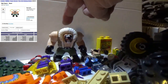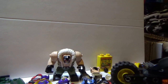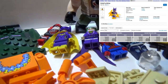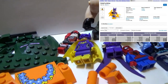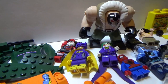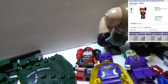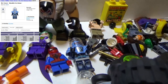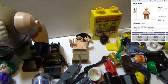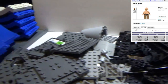So that Bane is $13.07. Now he's missing those two little coil things, but I'll have to see how much those are worth. But let's just say he's like $12. Batgirl poly bag right there, so that's about $8, but she's missing her two batarangs, so let's say $5 on that. The Harley Quinn, $4.41. Mr. Freeze, $2.91. The Mutant Leader is $5.24.